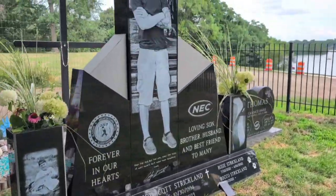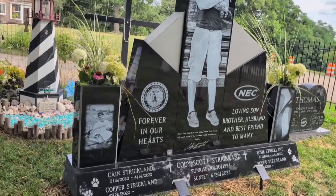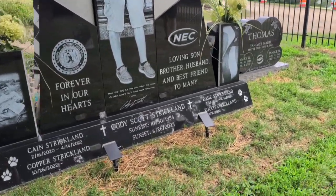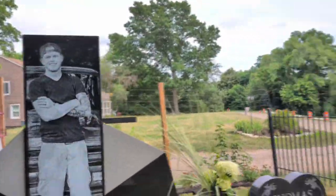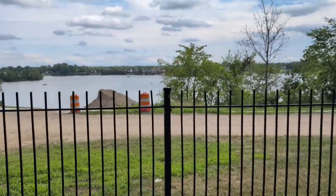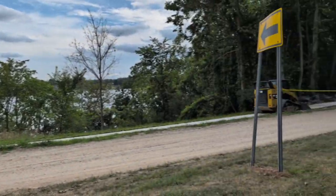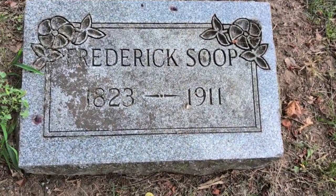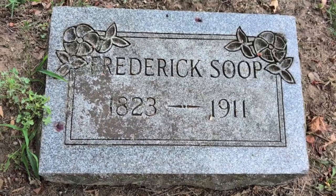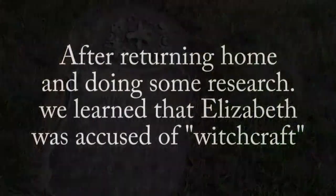Yeah, this one's recent, I was gonna say. Wow, that's pretty impressive stone there, looks like a young guy. 94 to 23. And if you look right here, there's Belleville Lake, I believe. Okay, and it is Soop Cemetery. There's Frederick Soop, 23 to 1911, and Elizabeth, I believe. Yep, it says wife of Frederick on the stone.